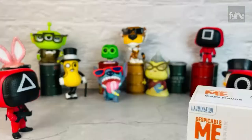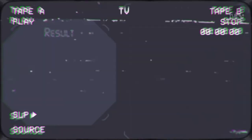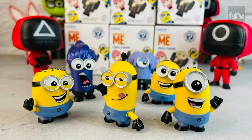The next contestant is also challenging as a group. Despicable Me, Minions. It's Funko Mystery Minis. Disqualified. They are not 4 inch Funko Pops.